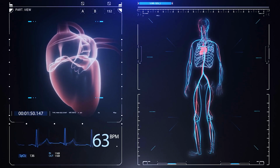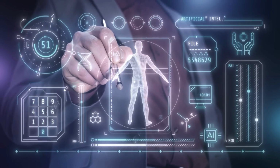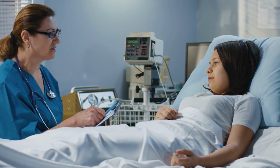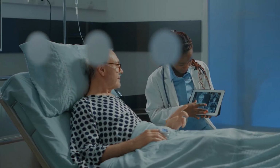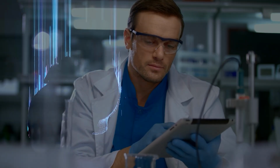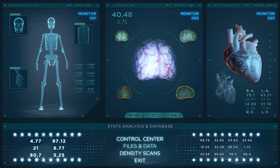Critics argue that the effectiveness of digital twins relies heavily on the quality of the data input. If the data is incomplete or biased, the simulations may produce inaccurate results, potentially jeopardizing patient safety. There are also concerns about the accessibility of this technology. Will it become a tool only available to wealthy healthcare systems, leaving others behind? Additionally, questions about data privacy loom large. With so much personal and medical data required to build these digital twins, ensuring secure handling and preventing misuse is paramount.